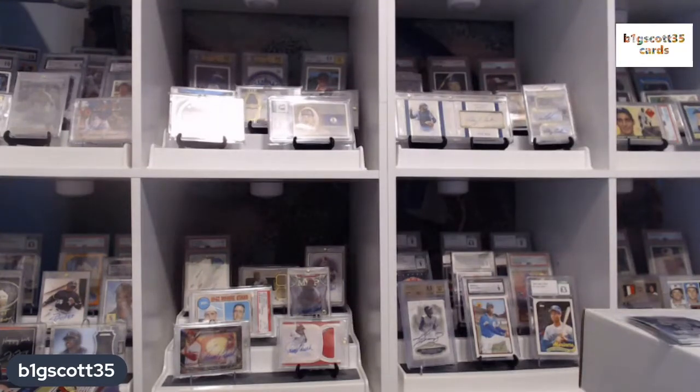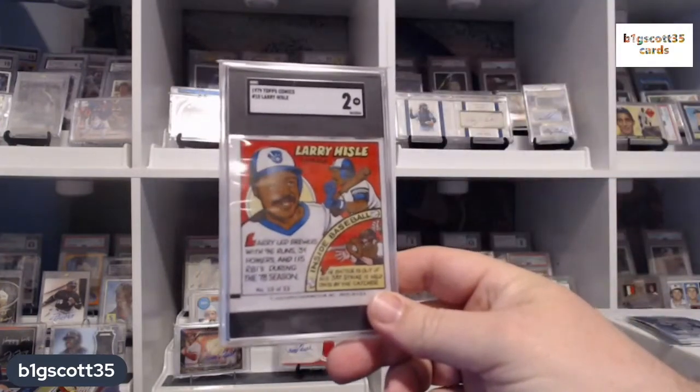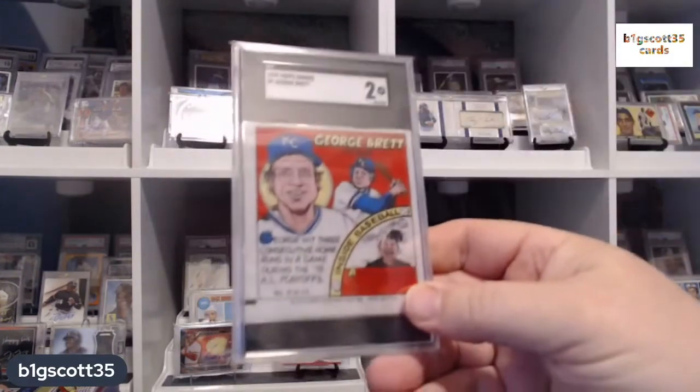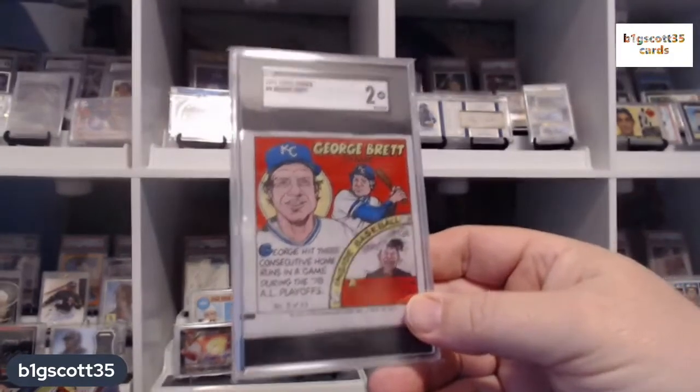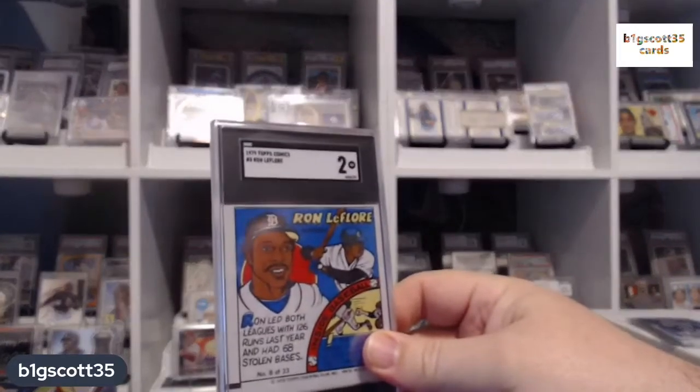And then, of course, we're going to talk a minute. This is where I'm talking about the inconsistency now with SGC. If this is my only complaint with them, it's not a bad complaint. It's just a little head scratching. So, I'm getting this set done. So I got Larry Howe in a 2. George Brett with the 2. And I'm not talking about grading. You'll see what I'm talking about. George Brett in a 2, which is an awesome card. Ryan LaFleur in a 2.